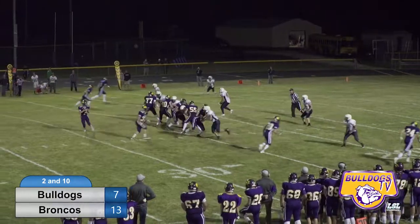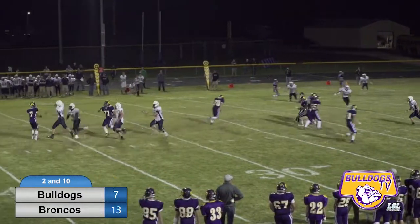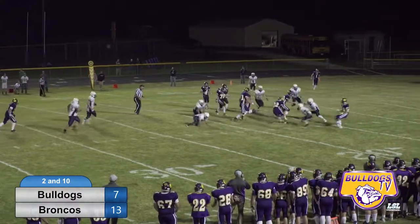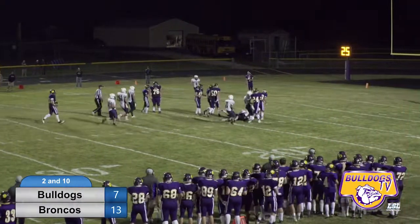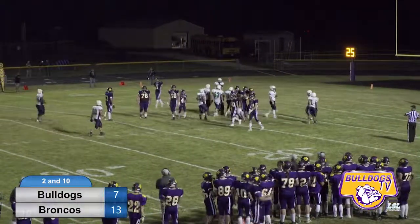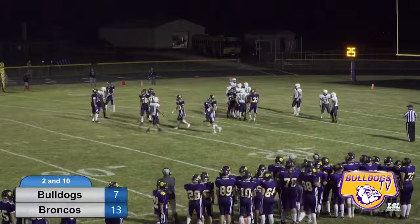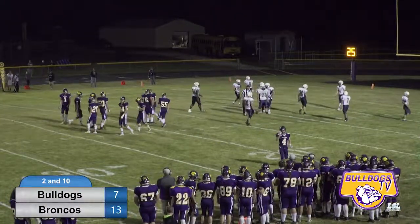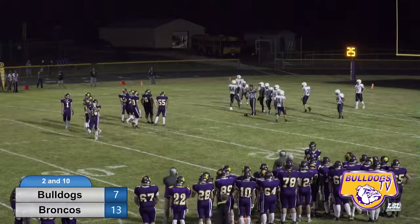Beamer in the shotgun. He's back to pass. Straight back. And that's a nice screen up the middle to Alberts, but the ref got in his way a little bit. But he's able to weave through the defense and get close to a first down. He might have missed it by a yard or two. Down to the 11 or so.